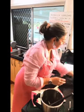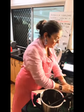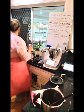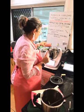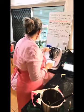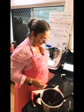Cream. All right, I use pure cream for everything. Some water. That up together to make our roux. So 4 minutes, 90 degrees, speed four. So we're going to make a nice thick roux.